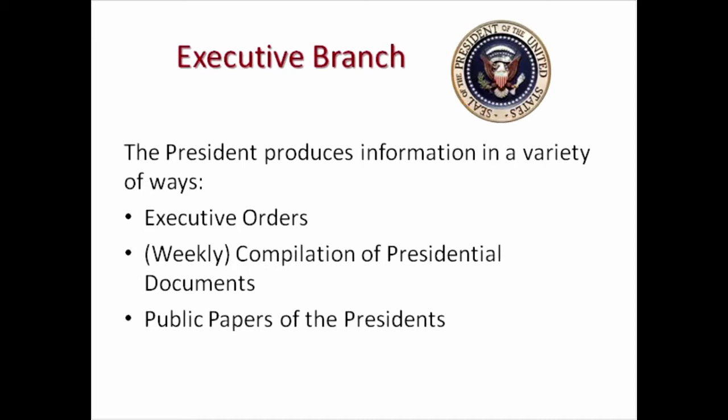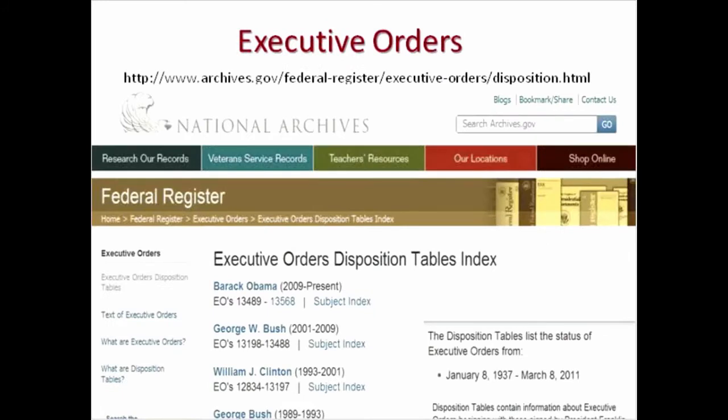Following the earthquake in Haiti, President Obama issued Executive Order 13529, ordering selected reserve and certain individual ready reserve members of the armed forces to active duty to assist in Haitian earthquake relief efforts. The weekly compilation of presidential documents is published every Monday, and it's the official publication of presidential statements, messages, remarks, and other materials released by the White House press secretary. As you might imagine, the public papers of the presidents have great significance for historical research.